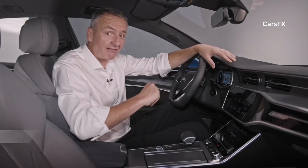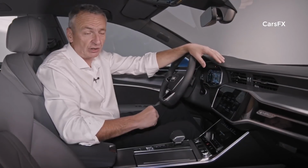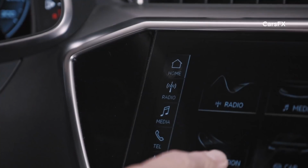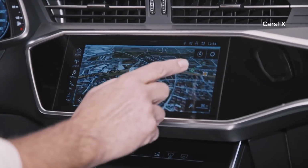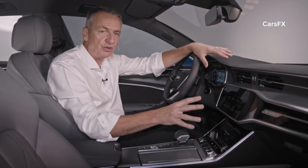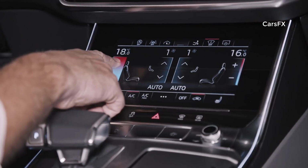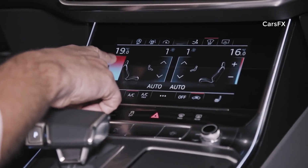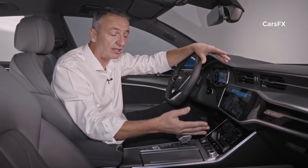Inside, you'll find direct technology transfer from Audi's new A8 in this all-digital operating system, and it's got this wonderful positive touch technology, swiping and scrolling exactly as you're used to on your laptop or on your smartphone. So before you even step into the car, this whole intuitive system works exactly as you expect it to.